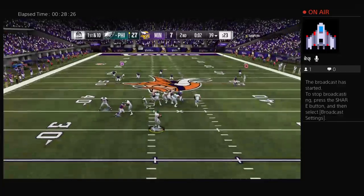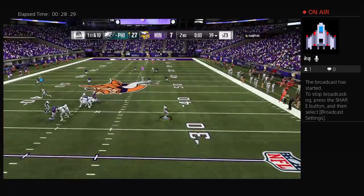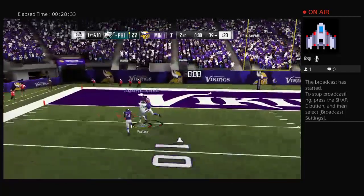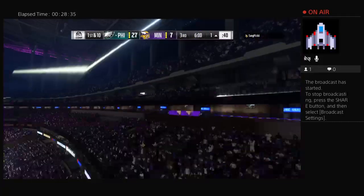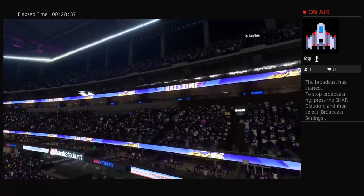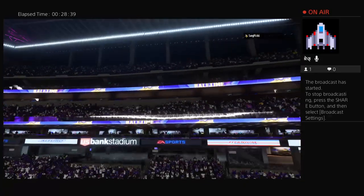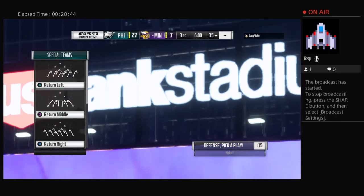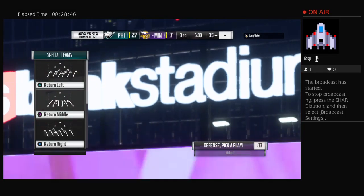A final shot before half for Wentz. They'll roll him out right, going long here for Wallace. And he just falls short down at the 1-yard line. First half in the books. You're watching the NFL on EA Sports.